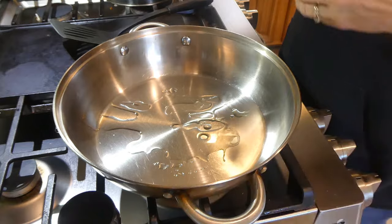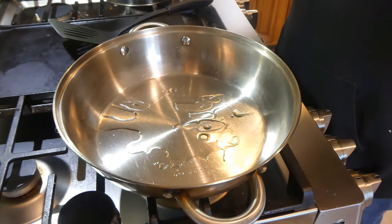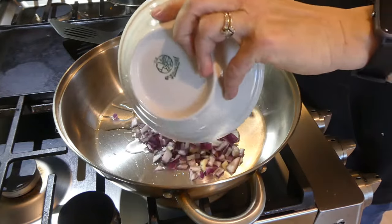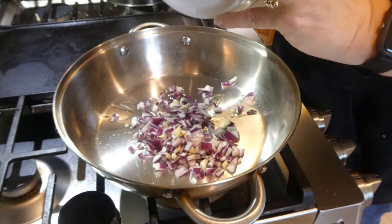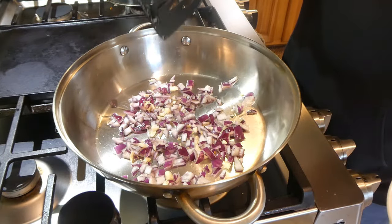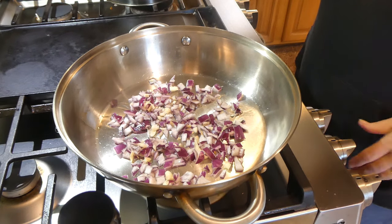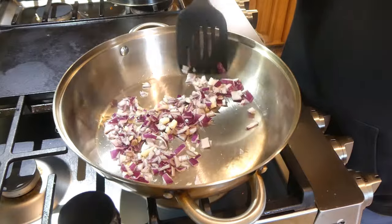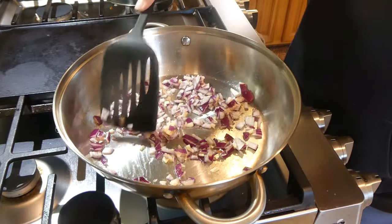I have my pan on medium heat on the stove, and I've added about a tablespoon or so of olive oil, extra virgin olive oil, and that's extra light. I've cut up my onions and my garlic. It's all in this dish here. And I'm going to put it in the pan and saute that up for a little bit here, maybe 4 or 5 minutes, just to get it translucent. So let me saute this, I'll let you know how long it takes, and I will be right back.